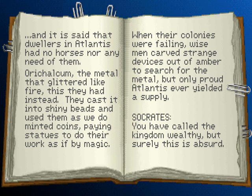And it is said that dwellers in Atlantis had no horses, nor any need of them. Orichalcum, the metal that glittered like fire, this they had instead. They cast it into shiny beads and used them as we do minted coins, paying statues to do their work, as if by magic. Then their colonies were failing. Wise men carved strange devices out of amber to search for the metal, but only proud Atlantis ever yielded a supply. Socrates, if you have called the kingdom wealthy, you have called the kingdom wealthy, but surely this is absurd.